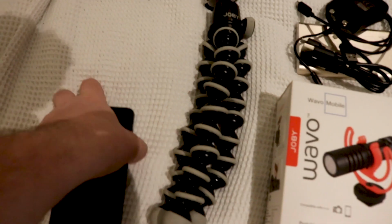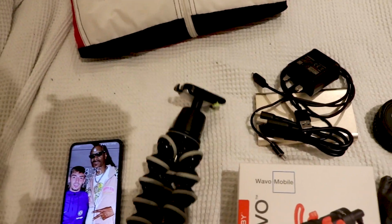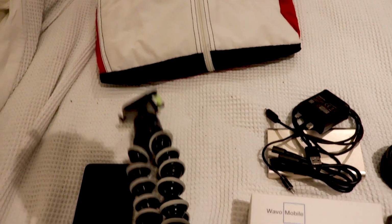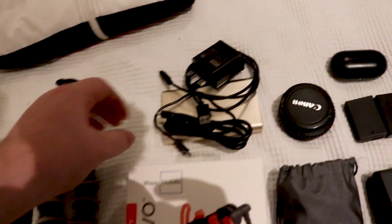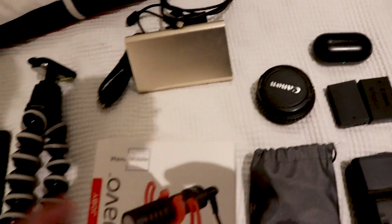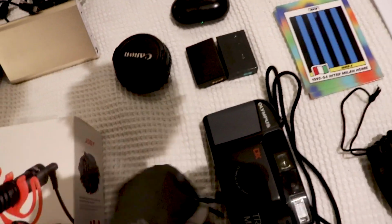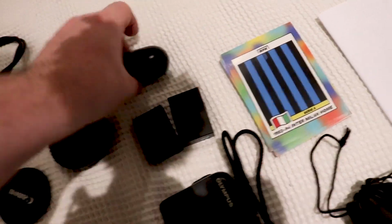So I've got my phone, of course. There's Snoop Dogg and Billy Gilmore. I've got this Gorilla Pod, so I'm able to either use it as a selfie stick or attach it and use it as a tripod. Got a bunch of different chargers and a battery pack there. This is the microphone, but that's on the mic at the minute. All the travel plugs, obviously. Bunch of SD cards, batteries, those are essential.